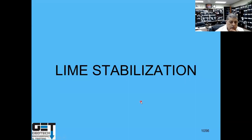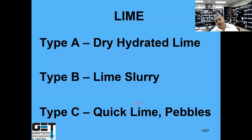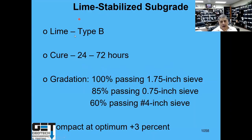So for lime stabilization, we typically use lime slurry, type B lime. You cure it for 24 to 72 hours. Gradation: 100% passing the 1.75 inch sieve, 85% passing the 0.75 inch sieve, 60% passing the number 4 sieve, compacted at optimum plus 3%.